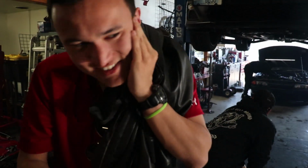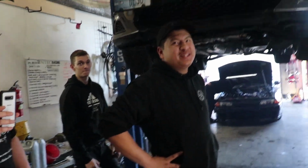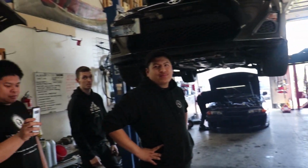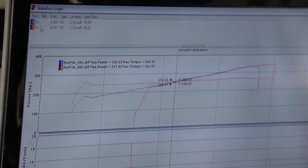Okay. Holy crap. I'm solid. Oh my god. It's definitely alright. Oh my god. What? Yeah. It's worth it though, the machine. Yikes. 347 that time. Dang. 347 max power. Max torque went down to 266.